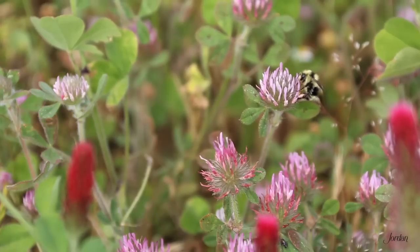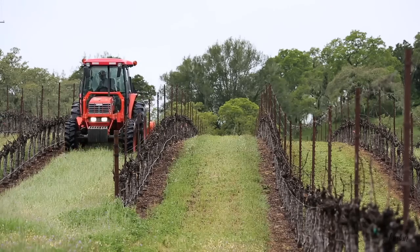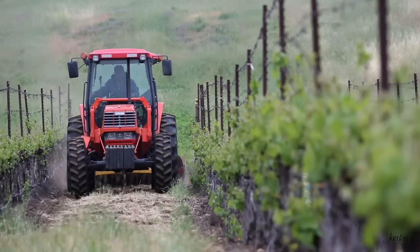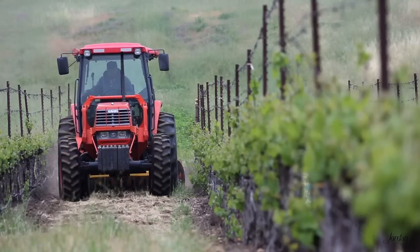If you were to visit the property now, you'd see us mowing down a lot of these cover crops. And we do that for multiple reasons. We do it to deliver organic matter back into the soils for the health of the vines. We do it to balance the water. We don't want to give the vines too much. We don't want them to be too vigorous. So we may use those cover crops to compete for some of that water.